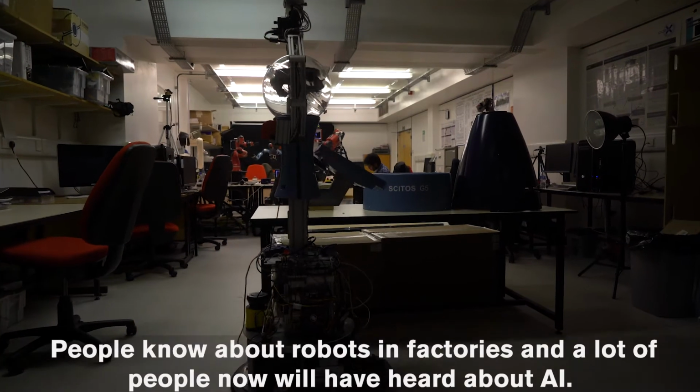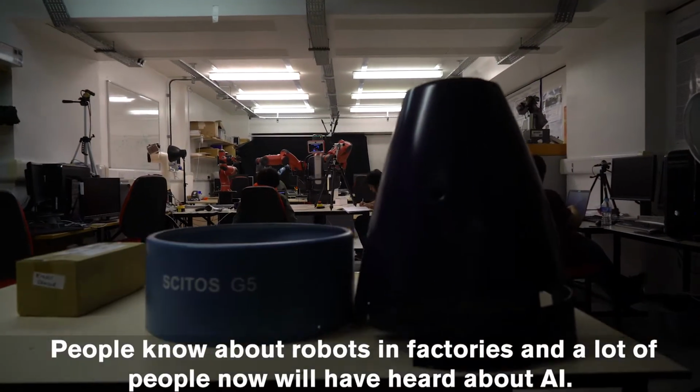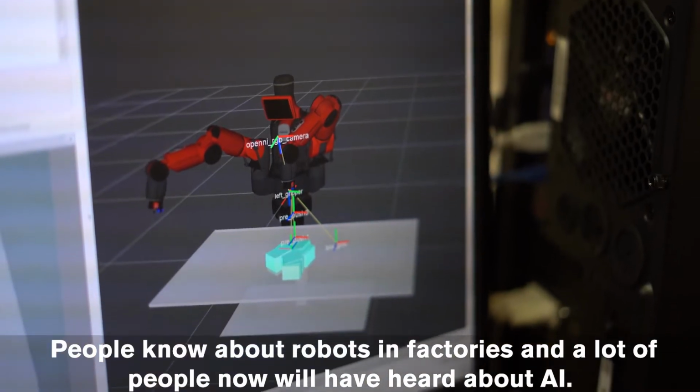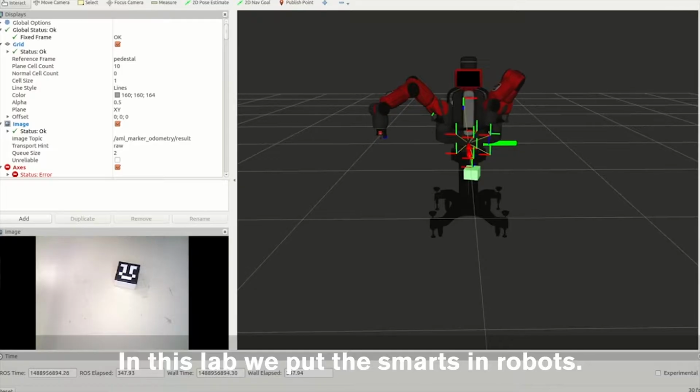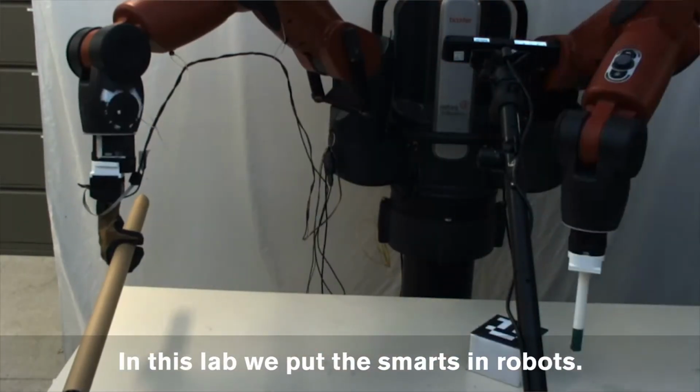I'm Jeremy Wyatt and I'm Professor of Robotics and Artificial Intelligence. Very simply, people know about robots. You know about robots in car factories, for example. And a lot of people by now will have heard a lot about AI, the business of making machines that are intelligent. And in a nutshell, what we do in this lab is we put the two together. So we put the smarts in robots.